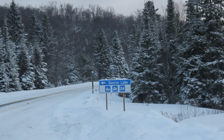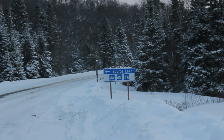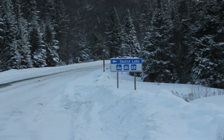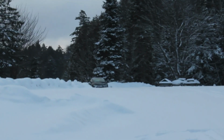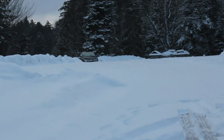So we're backcountry camping in the winter in Algonquin Park, and the rule is you need to stay 100 feet away from any river, lake, trail, or campsite. So the rules are, one of the spots you can park is Source Lake Algonquin Arts Center parking lot. So that's where we're parked.